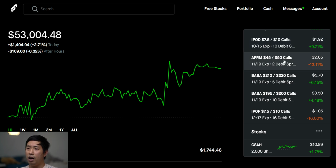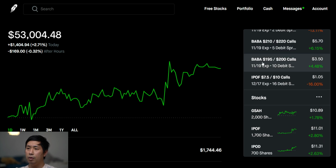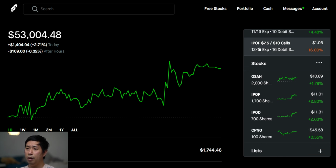Affirm, 45.50 call debit spread. I'm making a bet that Affirm will stay above $50 a share. This expires November 19th. BABA, 210, 220 call debit spread. I'm betting that Alibaba will stay above 220 on November 19th. Another Alibaba spread. This is the $195, $200 call debit spread. So I'm betting that Alibaba will be above $200 a share November 19th. And lastly, IPOF, 7.5, $10 call debit spread, expiring in December.